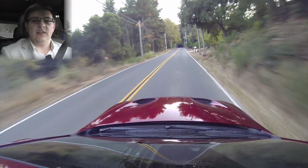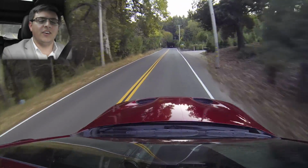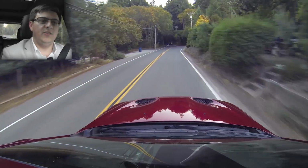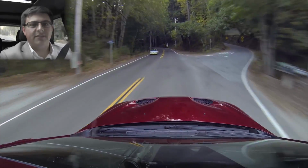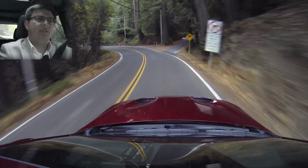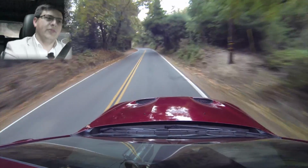The other thing that makes this vehicle a good blend between performance and daily driver is the exhaust note. You get an awful lot of great sound from that 6.4 liter V8, but it's not annoying and it's not obnoxious, and it never sounds boy racer. So you can be driving along the freeway and you're not going to get a headache from the exhaust note, but it is going to sound really great when you're out on your favorite winding mountain road.